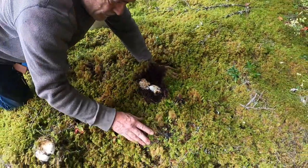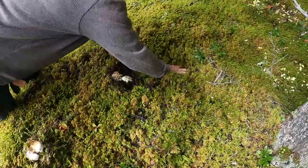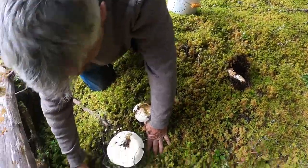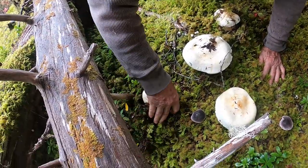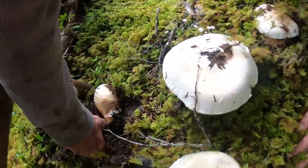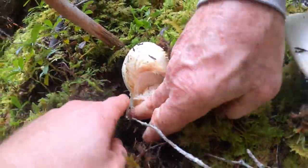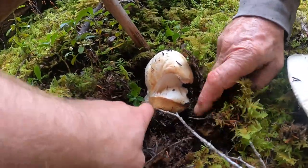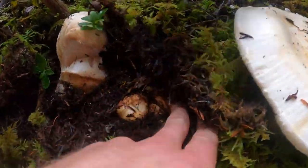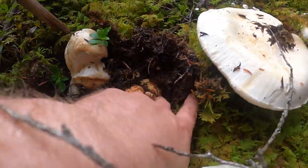Let's see if we can. Oh, no, it's a rock. Okay. There's another. Split top because it's got a root. Yeah, look at that. It grew around a root and split it right now. Oh, there's a little button. Yeah. Oh, well, there's another one. That's a good sign. Yeah.